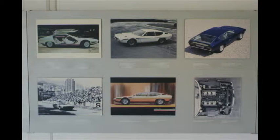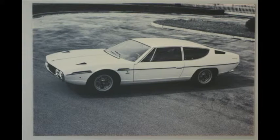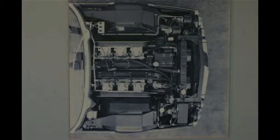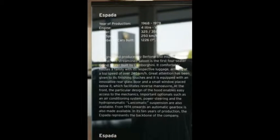Great attention has been given to its finishing touches, and it's equipped with a rear glass door and a small window placed below it, which makes it easier to maneuver. At the front, for example, the shape of the hood enables easy access to the mechanics. Important optionals such as an air conditioning system, power steering, and the hydro-pneumatic Lancomatic suspension are also available. From 1974 onwards, an automatic gearbox is also made available. In its 10 years of production, the Espada represents the backbone of the company.